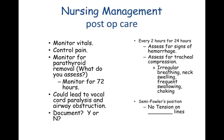Remember that they may have some hoarseness. That's okay. But if we know that they're frequently swallowing, that could be a sign of airway obstruction, that there's things going on inside that we can't see, that the airways are narrowing because of inflammation. So we definitely want to keep very close eyes. The other thing is hemorrhage. Remember, this is an organ that a lot of blood went through, right? So we want to make sure that we are checking for that. Key points to check for that is not just the dressing anteriorly, but we want to check the neck posteriorly as well.